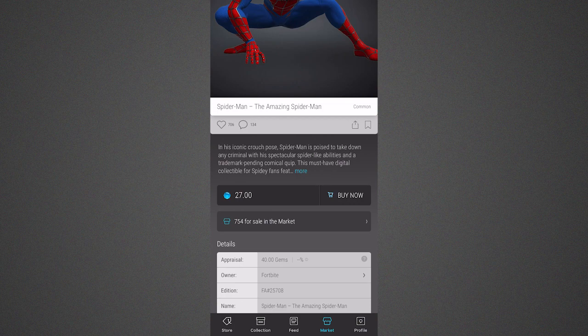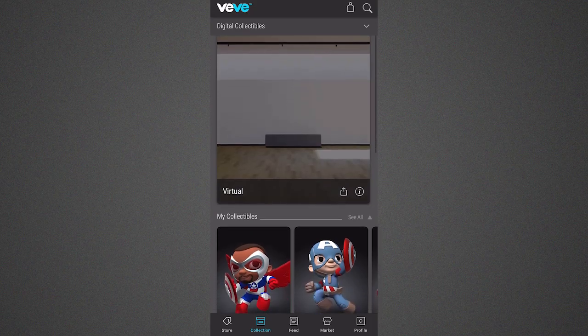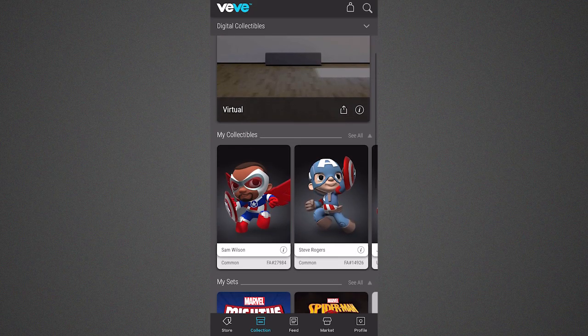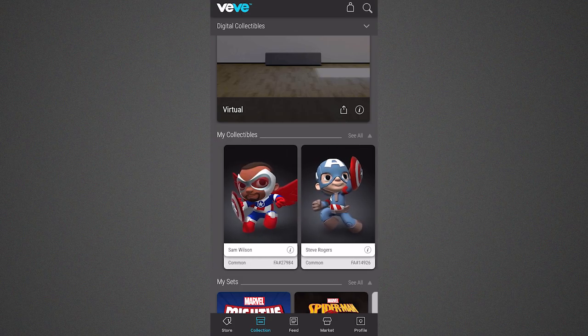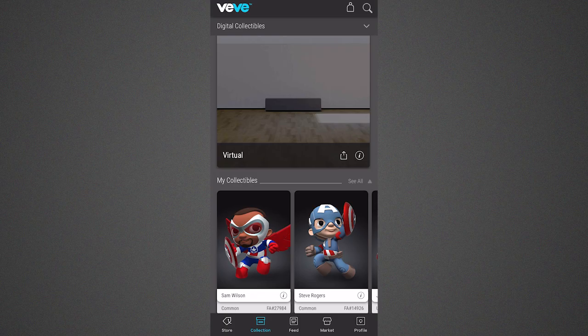And once I buy something, it's going to appear in my collection. So if I go back down to the bottom, I'm going to click on this collection tab right here. And this is going to take me to my current collection. So all the things that I've bought off the store and the marketplace. And you can see I have a few things here. And this is where you can really tap into the cool features and the utility of Veve.